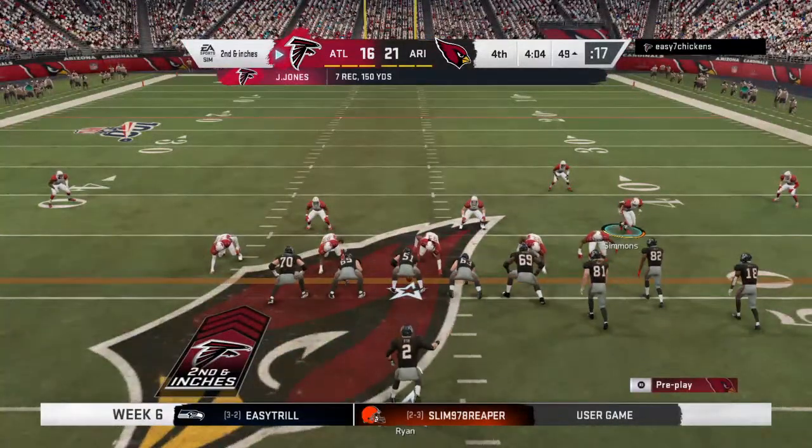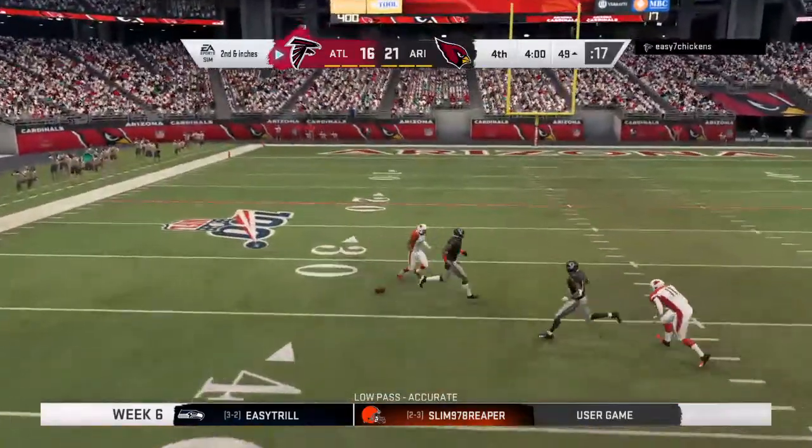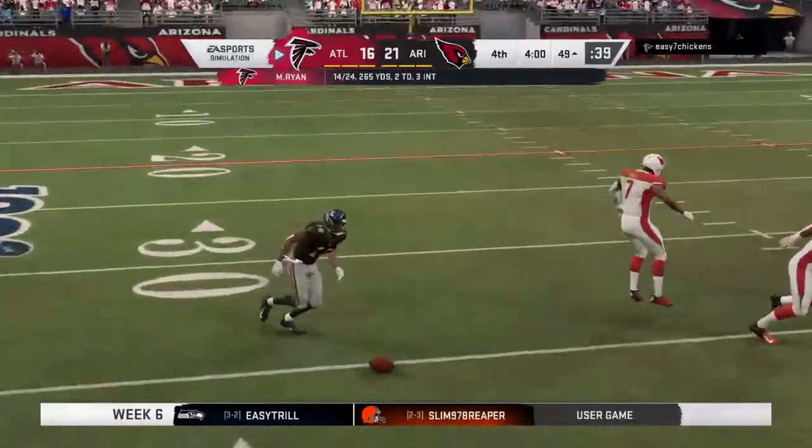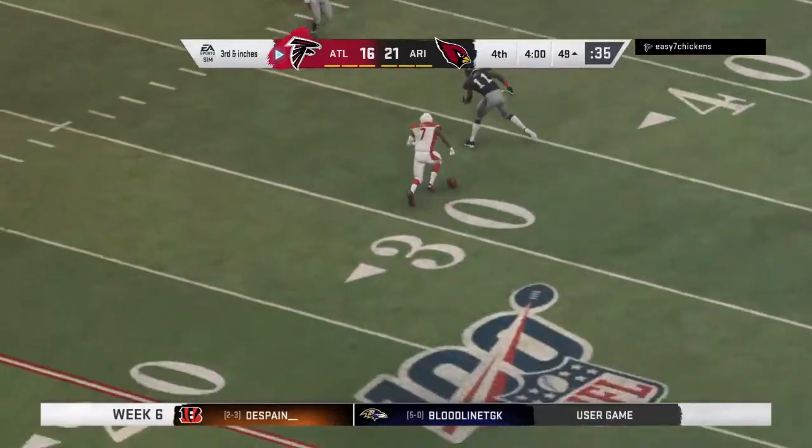Hey, Charlie. Looking to throw again on second down. Ryan, the Pro Bowl wideout Julio Jones is the intended receiver. But now it's third down.